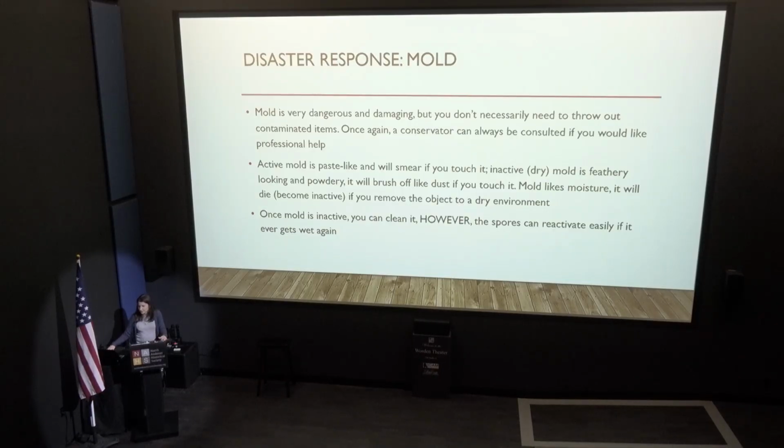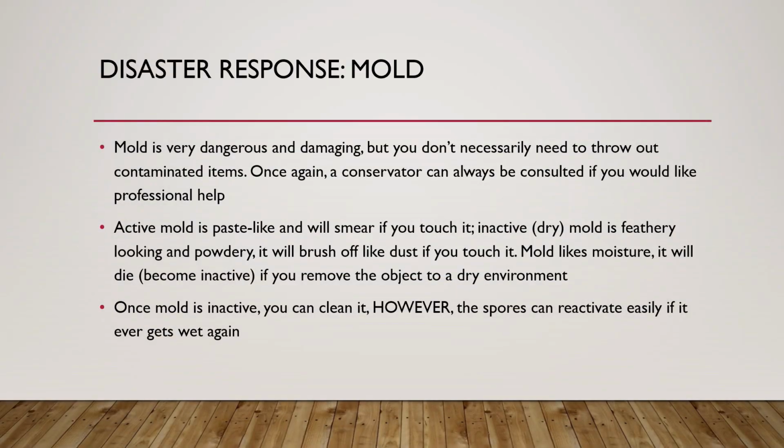Mold is very dangerous and damaging, but you don't necessarily need to throw out things that are contaminated with mold. You can always consult a conservator if you want professional help. Active mold is paste-like, and it's going to smear if you touch it. Inactive or dry mold is feathery looking and powdery, and it brushes off like dust. Mold likes moisture, so it will die off and become inactive if you remove the object to a dry environment. Once it's inactive, you can clean it. However, the spores can reactivate easily if it ever gets wet again.